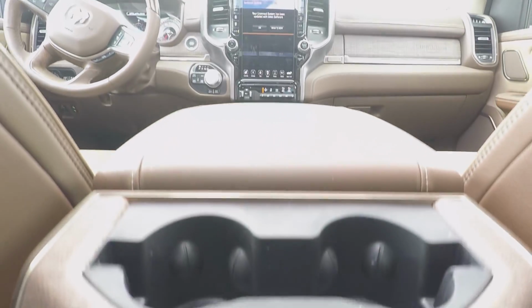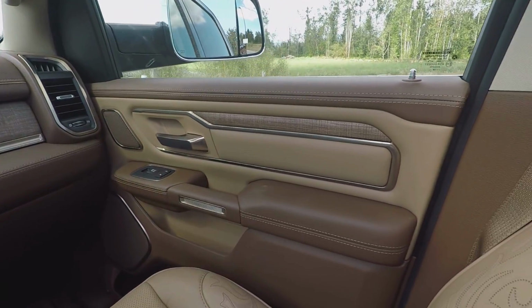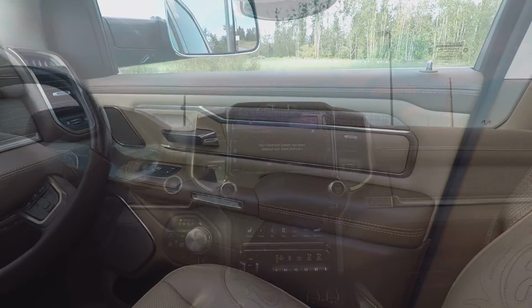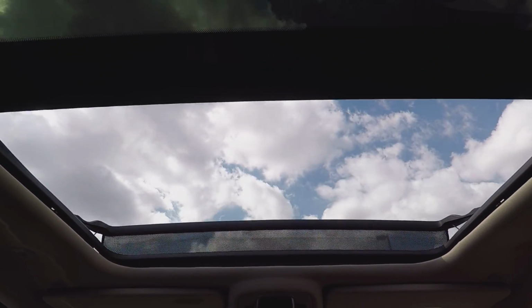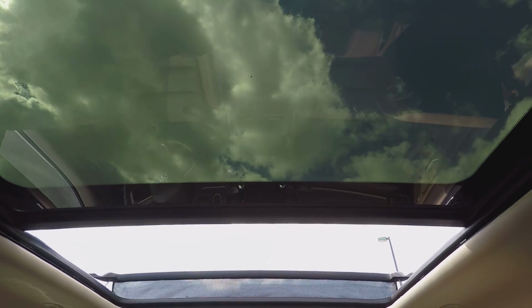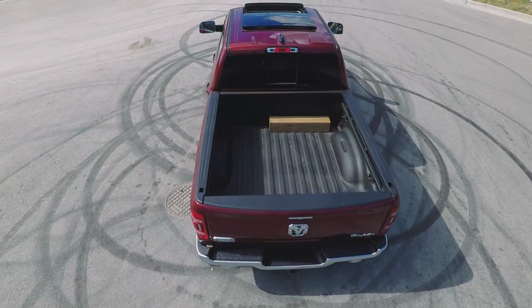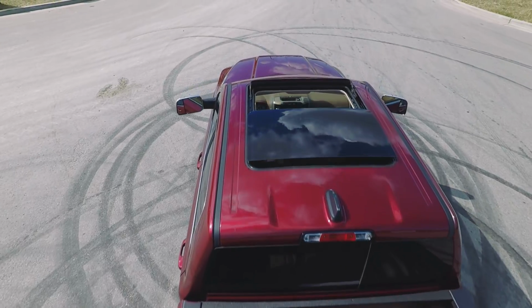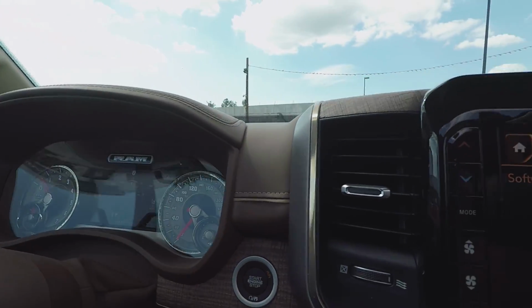You do, of course, get the awesome panoramic sunroof. I've got the shade closed here just so the light doesn't screw up with the filming, but that's an excellent feature to have as well. And another thing that a lot of people don't know is when you actually open the panoramic sunroof, if you have it, the first stop isn't as far as it opens. If you press the button again, the sunroof will open again an extra little bit.